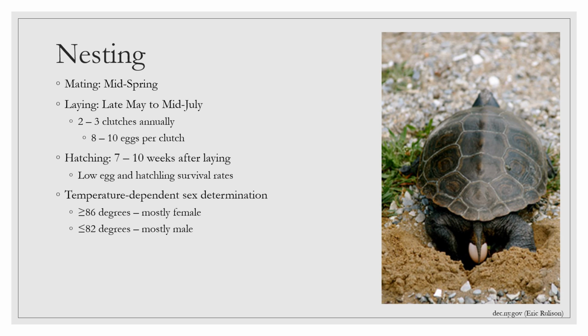Terrapins, as with other turtles, tend to experience temperature-dependent sex determination. So if you have sand and soil temperatures around the eggs that are 86 degrees or higher, you're going to have mostly female terrapins. And if it's 82 degrees or lower, you will have mostly male terrapins.